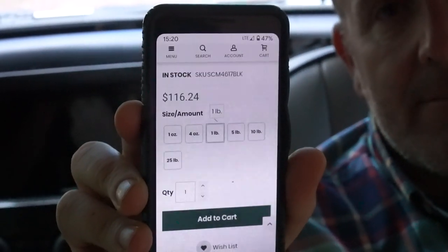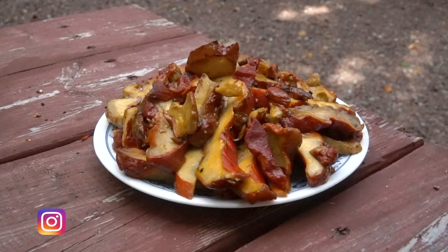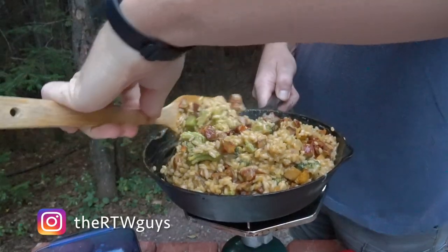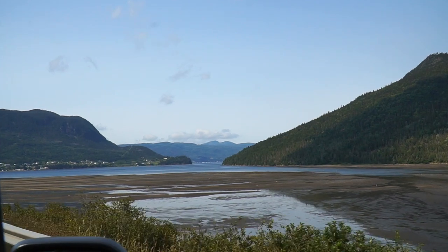This is how much dried lobster mushroom sells for online. Previously, we found some wild lobster mushrooms in Grand Falls-Windsor, Newfoundland, and we cooked them in a great lobster mushroom risotto. We're still learning a lot about wild mushrooms.